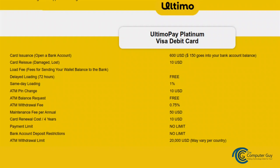And there's two sub-items related to the load fee. Delayed loading is free. Whatever you want to load to the bank can be done within 72 hours at no cost. If there's a desire to load it on the same day, there will be a 1% fee for doing so.